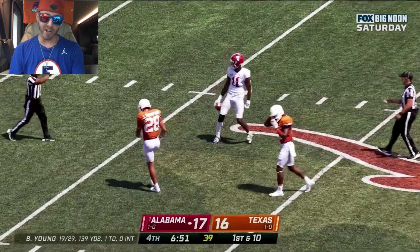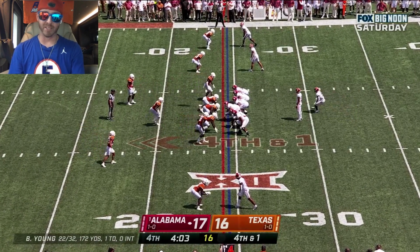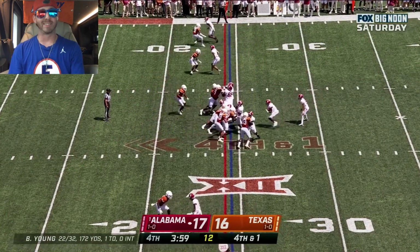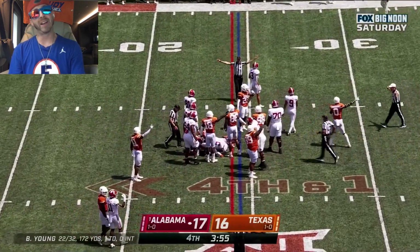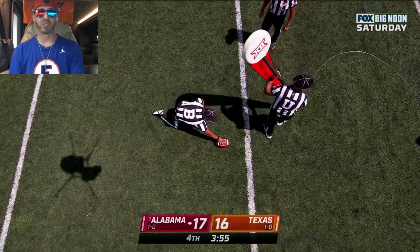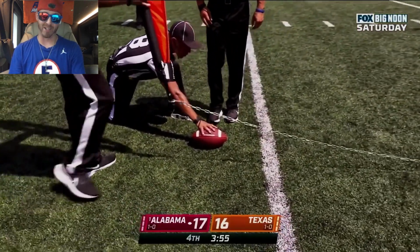Bama needed them the most right there. Another fourth. This is the fourth down where they just didn't get it. They got the ball back. They had a chance to win the game right there, and the receiver tripped. He tripped over his own man. He tripped on the turf a little bit. Short gave Texas life. Man, that stadium came alive right there.